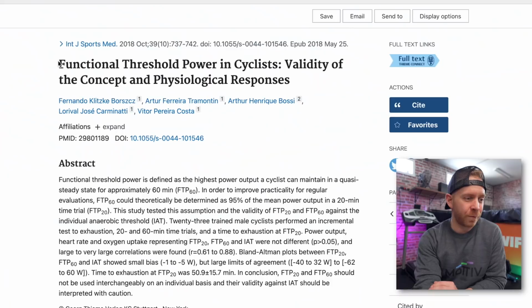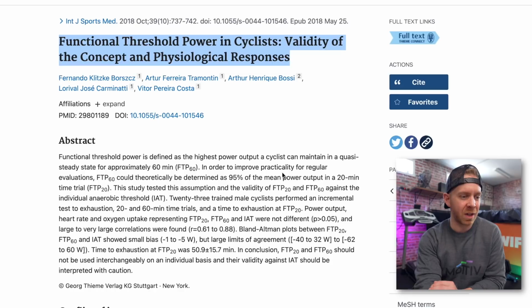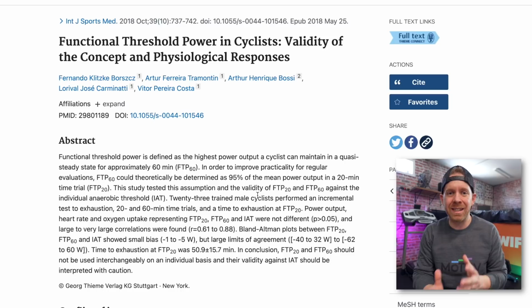So personally, I just like using the ramp test. Then the question is, if the ramp test isn't as accurate as the 20-minute test, is the 20-minute test or the 60-minute test even accurate in itself? Now this study, called Functional Threshold Power in Cyclists: Validity of the Concept and Physiological Responses, actually compares the 20-minute test versus the 60-minute test.